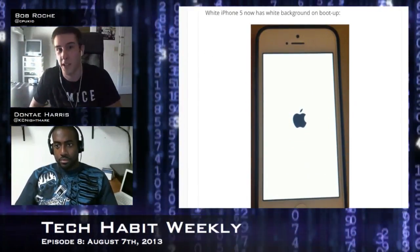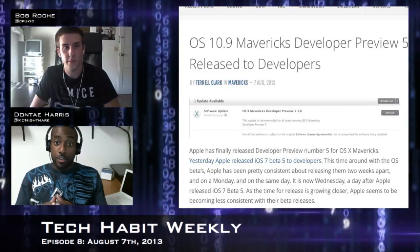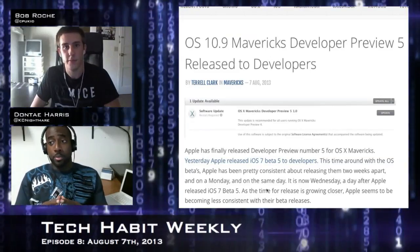So moving on to Apple's next beta, now we're going to talk about Mavericks. Dontae, have you played with Mavericks at all? Not even just the latest, but in general. I haven't played with it yet, and I'm still kicking myself over it because there have been so many updates already. I was just in between trying to free up a drive. I have a lot of external drives, but I'm trying to free up one enough to dedicate it completely to Mavericks. As a matter of fact, after this podcast, I'm going to go ahead and start, especially with this new developer preview that's come out.